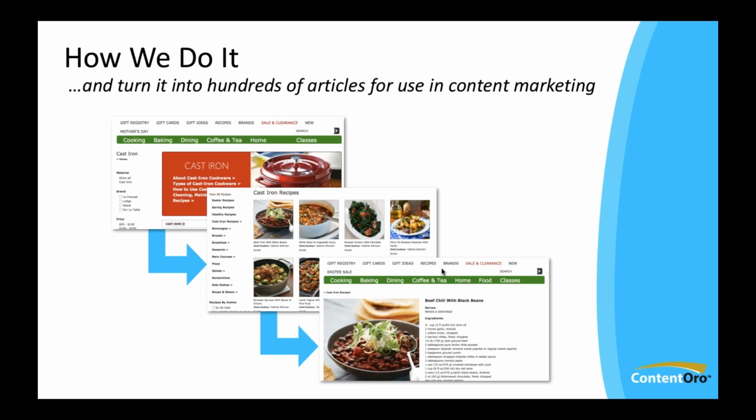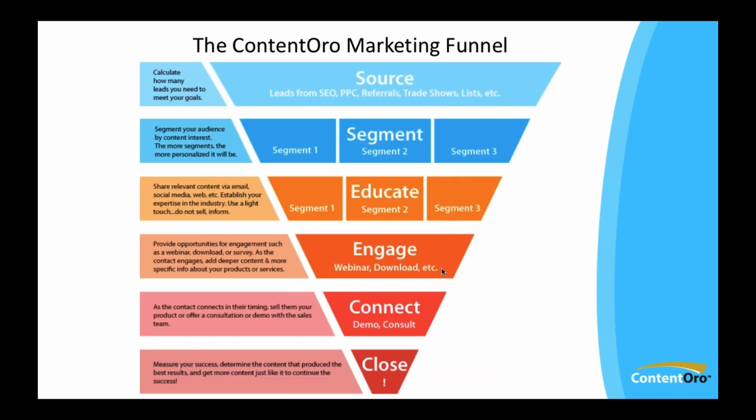This is just one example of a book, the cast iron cookware, that we turned into digital content. It doesn't look like a book anymore. It looks like a beautiful recipe page. And we do that for all of our customers. You can see in links on the ContentOro homepage some of our customers that have been using our stuff.